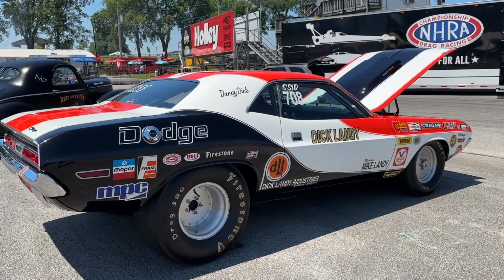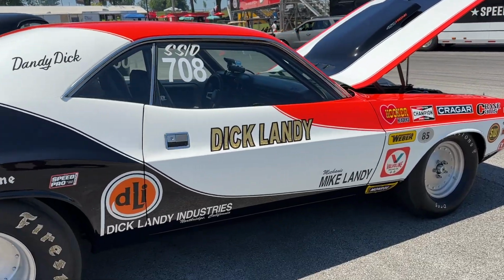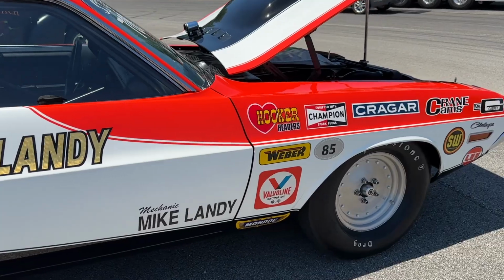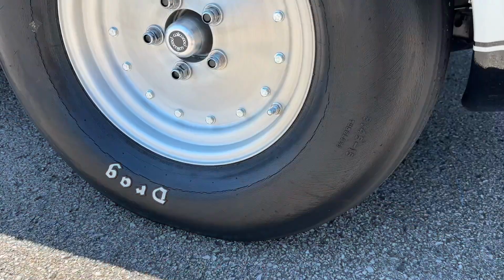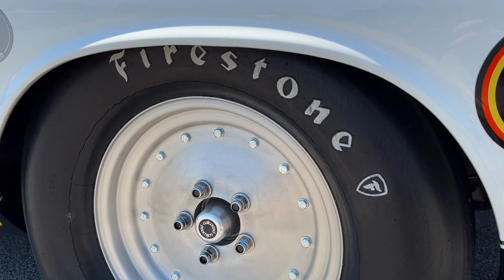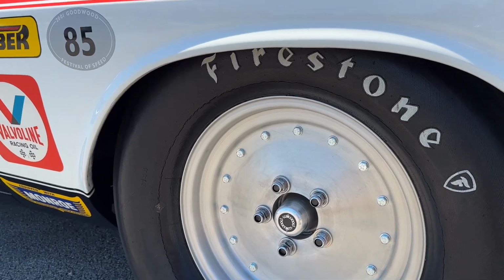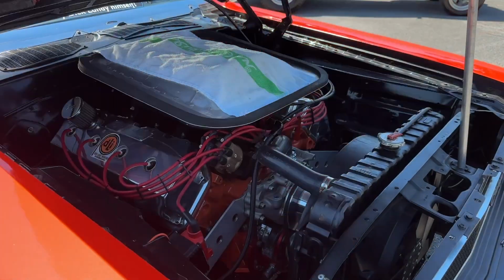Up next is a 1970 Dodge Challenger, and this one's pretty significant. This is Dick Landy's Superstock D Hemi Challenger, and this thing is restored very, very nicely. You can see the paint quality is really nice. It's got the original Firestone slicks on it, the Firestone front runners, Krager Super Trick wheels. It's sitting perfect. It looks just like it would have come right out of the 1970s.